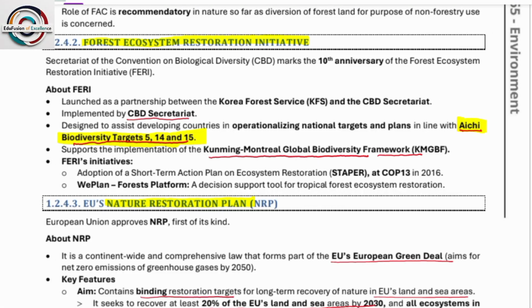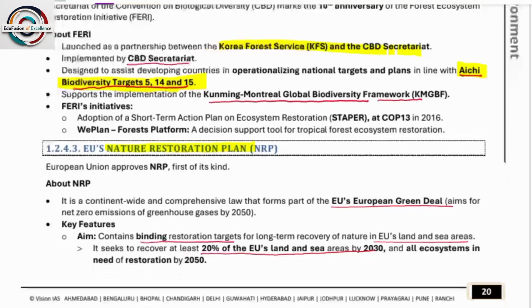Next is forest conservation, Forest Ecosystem Restoration Initiative. This marks the 10th anniversary of the Forest Ecosystem Restoration Initiative, launched as a partnership between the Korea Forest Service and the Convention on Biological Diversity Secretariat. Not so much important, though.